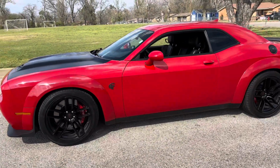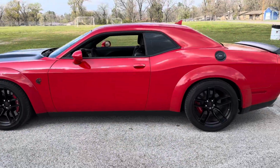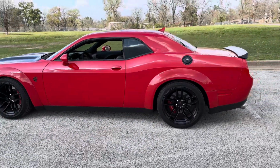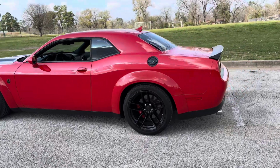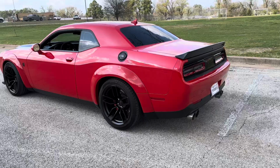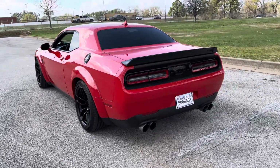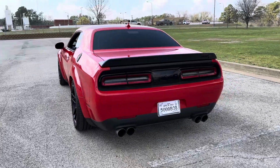I'm gonna do a little quick walk around. I'm gonna show y'all all the things I've noticed. So this is about day 5 of having it. Haven't really had a lot of time to drive it yet, but I noticed a few things I just want to point out, just in case anybody's in the market for a used one.